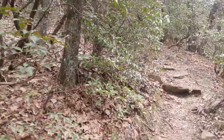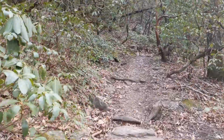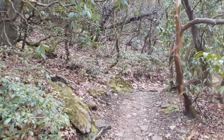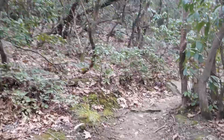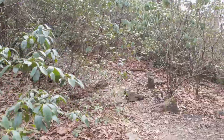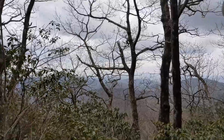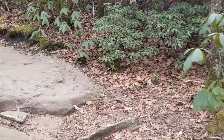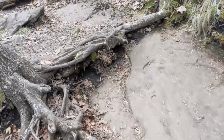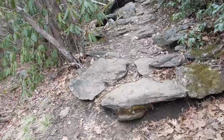Just gorgeous up here. I was expecting the top of this mountain to be just all rocks and hardly any trees. Perception does not always meet reality. And sometimes that's a good thing. This overview. Well, I was right about the rocks anyway. Just not the trees.